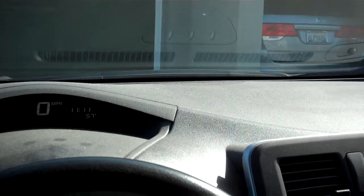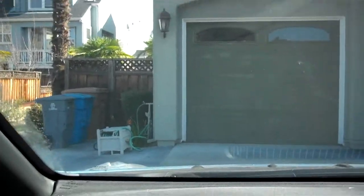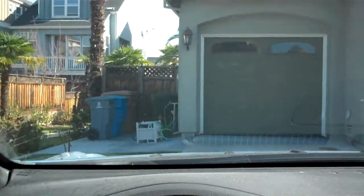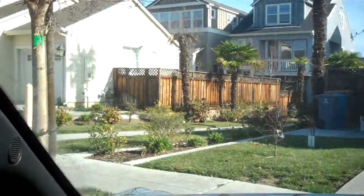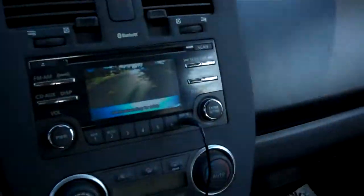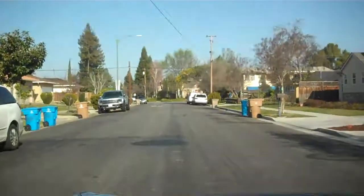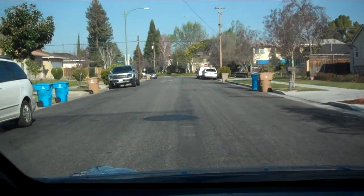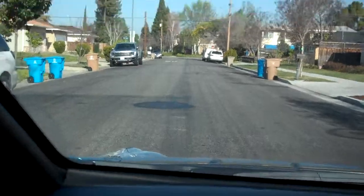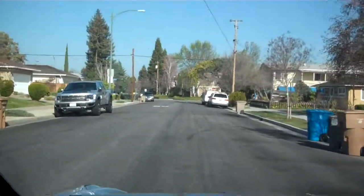So, we'll close that door and be on our way. So that faint beeping you hear is my car saying, I'm backing up, I'm backing up. Oh, and there's the console with the rear view camera view. So, off we go. And as you can hear, it's completely silent, just a small whir of the motor.